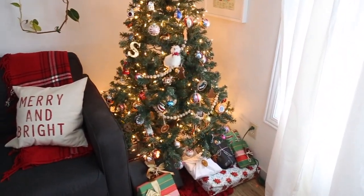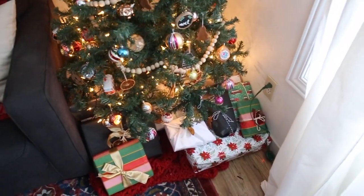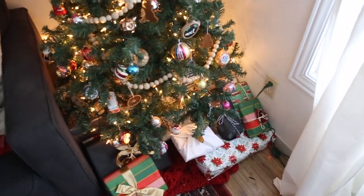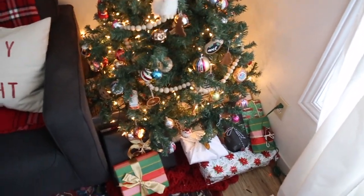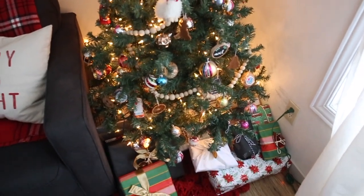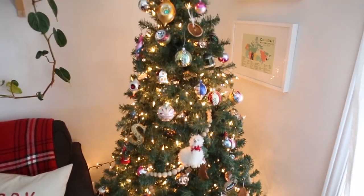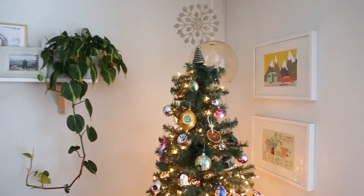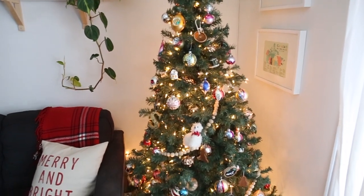And then here is our Christmas tree. I actually feel like this is a lot of gifts for us, but we're not going home for Christmas or anything, so the only gifts we're getting are the ones we bought each other. And actually this is a fake gift. And then I love our tree. Well, actually I don't love the tree. I'd love to get a new tree. I've been really debating going to a real tree. I'm just worried that I'm going to be allergic to it because I used to be.